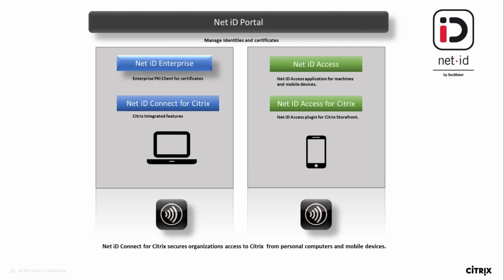On the right side, we have NetID Access for Citrix. This is the mobile authentication solution that we will talk more about today, that enables strong, secure authentication. NetID Access enables strong authentication through your mobile device.